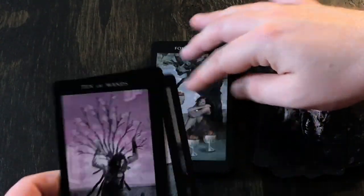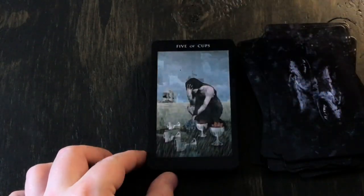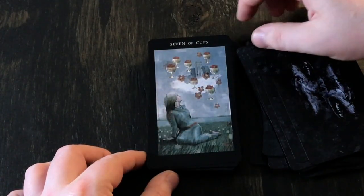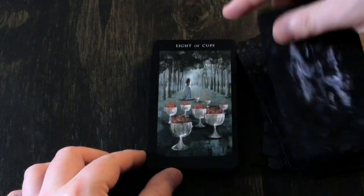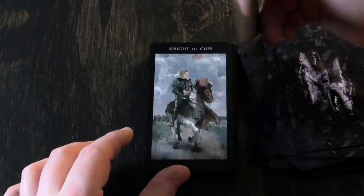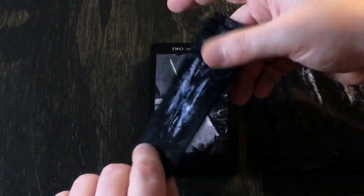Let's look at some of the Cups. So there's the 4, the 5. You can see most of this is pretty straight up RWS. I guess RWS takes more time to say than Rider-Waite-Smith, doesn't it? But it has a very sort of autumnal energy to it, which I think is nice. There's the Page of Cups. The ordering of the courts is a little different in here. I think Queen sits at the top, which I'm all for.